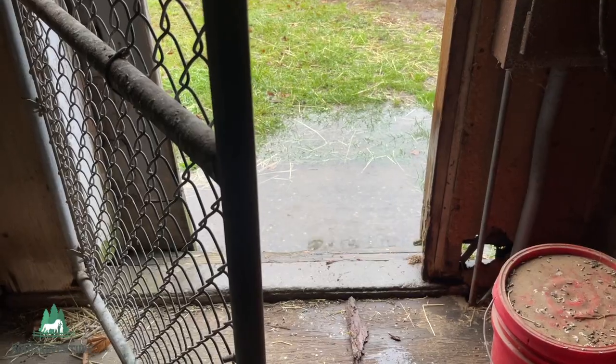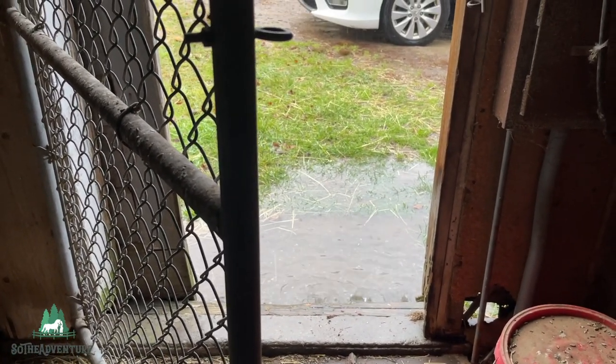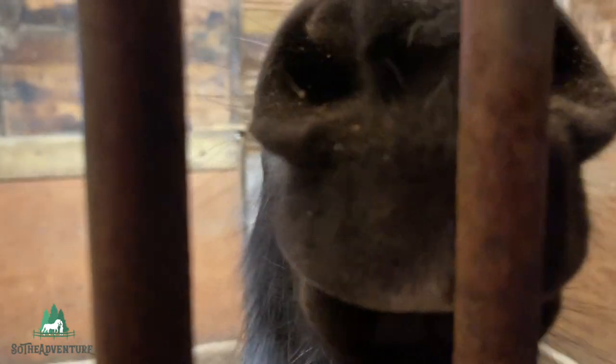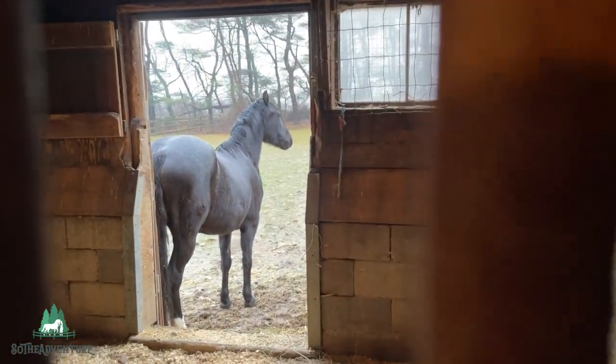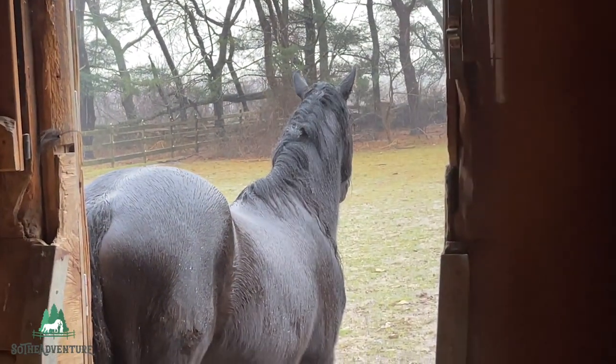Just arrived at the barn and I'm about to get really wet. All right, so both of them are inside. I usually have to bring them in at this time, but because it's so stormy out, it looks like, oh boy, only one of them is inside. She's all wet. Cashie girl, it's time to eat.